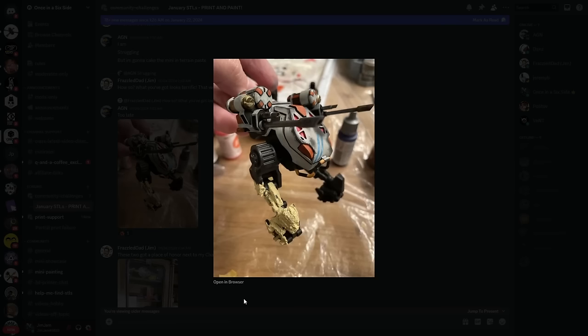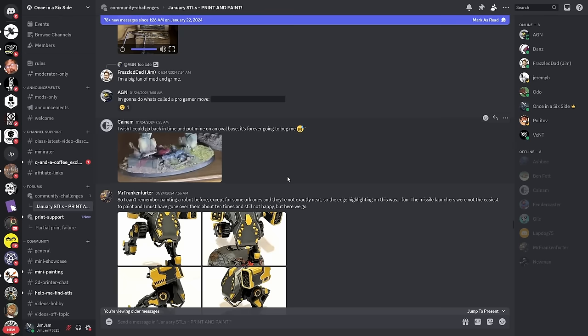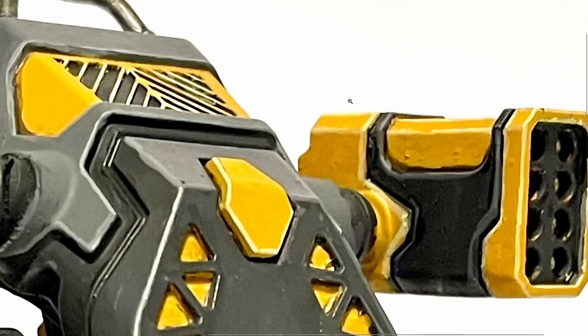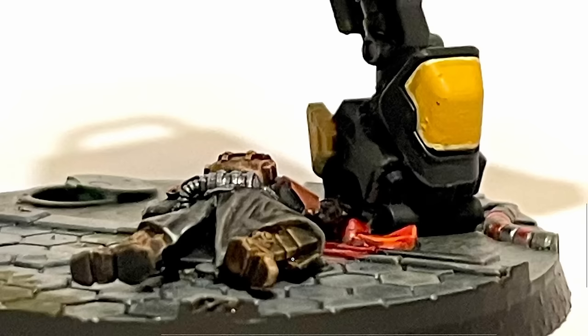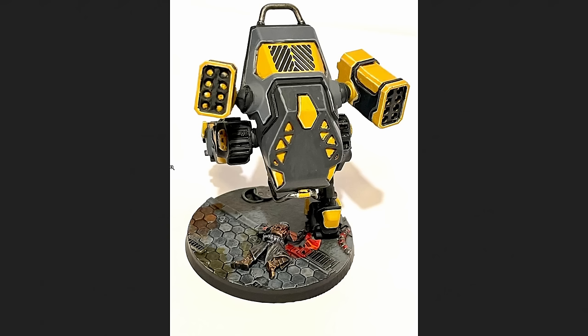Another progress shot here. What's going on there? Some sort of a texture paste. Holy shit. Dude, Mr. Frankenfurter, look at that. Whoa, that is such a striking color combo. Love that. Yeah, that looks so good. Yellow and black. Edge highlights, yellow lenses too. Dead guardsman, blood and guts on the base. Very nice. That is such a good paint job. Fuck yeah.